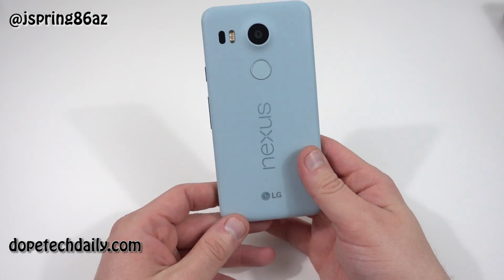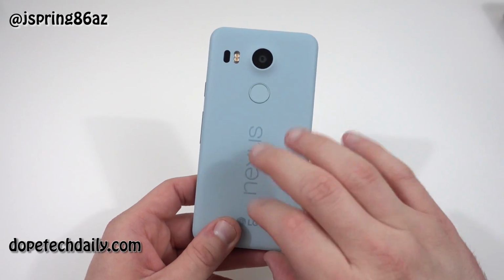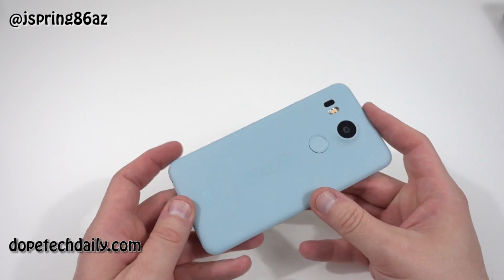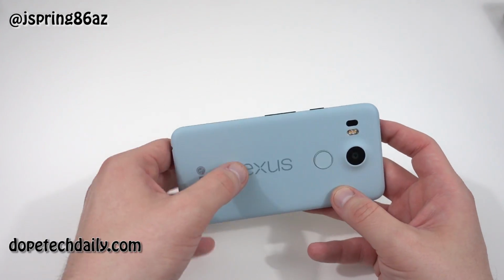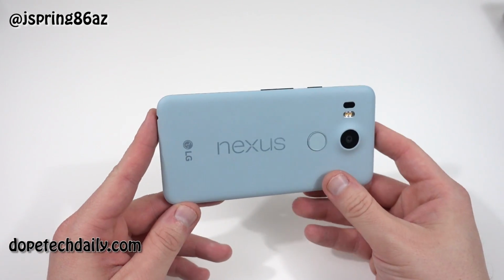I mean, I knew it's a plastic phone. Maybe it doesn't have as solid of a feel. This maybe feels a little more hollow or maybe too thin. Maybe that's what people were commenting on. It definitely doesn't feel maybe as solid through, if you know what I mean, in terms of its thickness and its back, like the original Nexus 5.